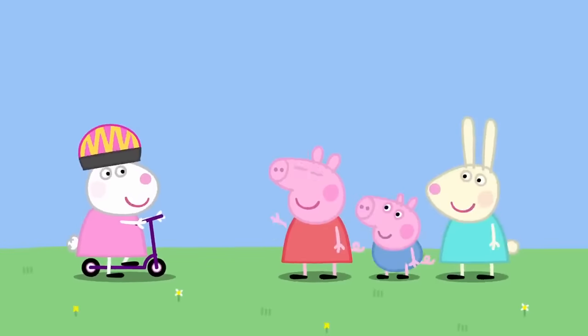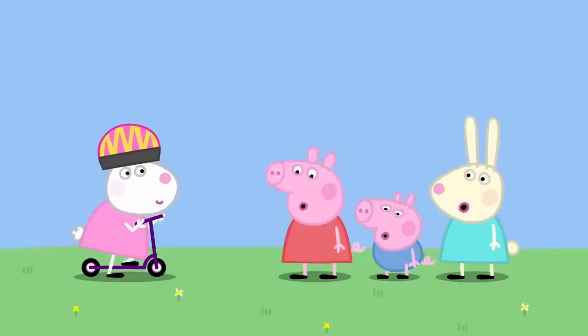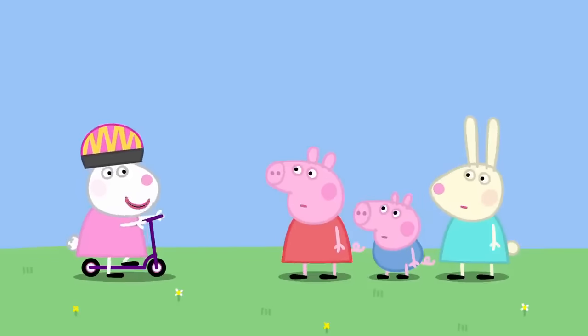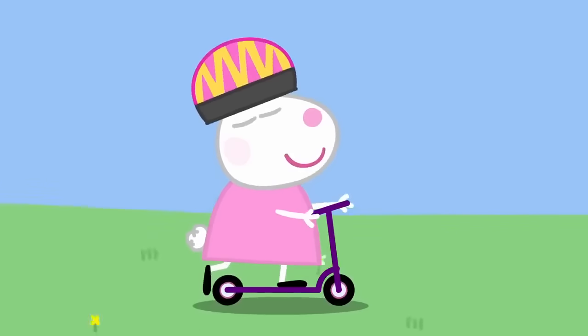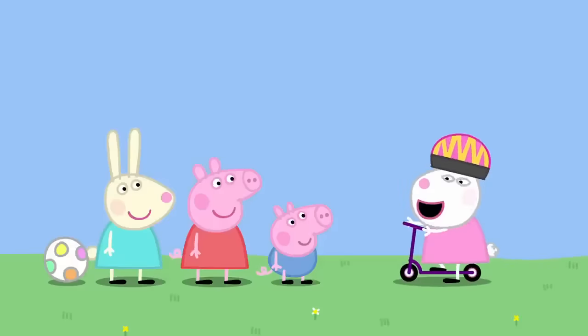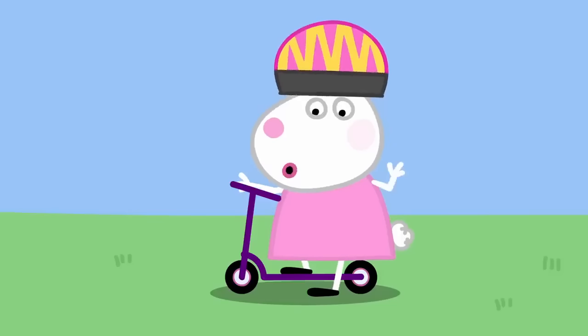Hello, everyone. Hello, Susie. We're trying to run away from our shadows. No one can run away from their shadow. Oh. You need to use a scooter. Whee! Susie is trying to ride away from her shadow. See? But your shadow is still there. Oh!